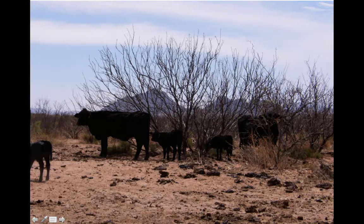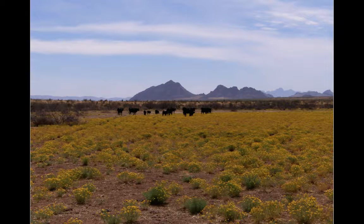So this is a mesquite bush, and it actually produces a seed pod that the cows will eat, but those aren't produced until July when the rainy season comes. So I've been exposed to a lot of different areas and a lot of different types of rangeland, and the best part about it is that each piece of rangeland has to be managed differently.